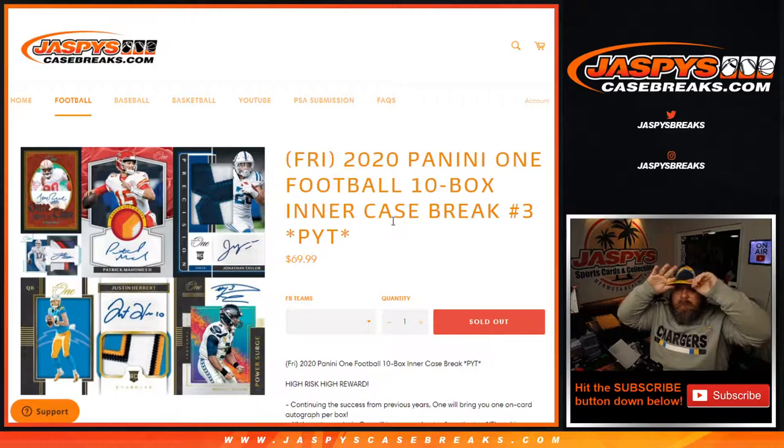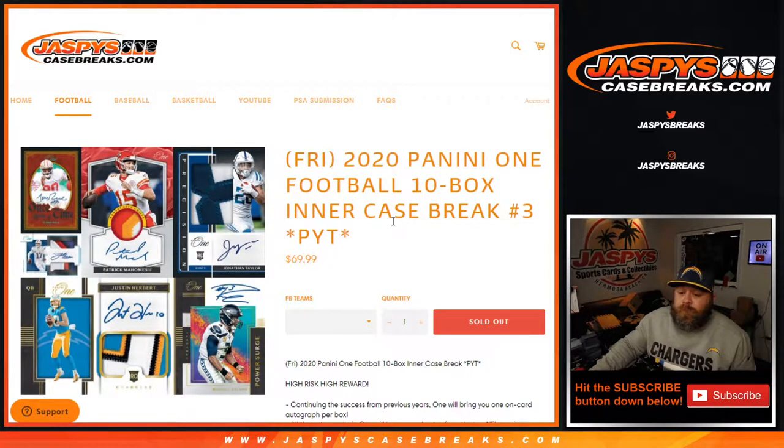Pick your team number 3. High risk, high reward. Awesome looking stuff. First 10 boxes I did were great. Let's see what these ones are.